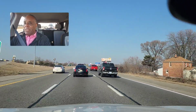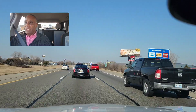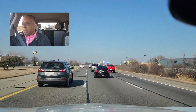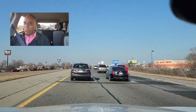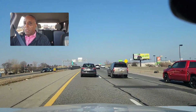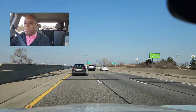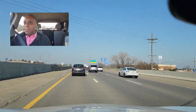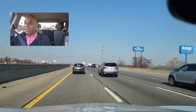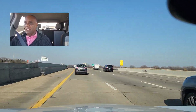There's a car in my blind spot to my left, so I can't change lanes, and I don't want to get too close to them, so I'm going to make a lane change: mirror, turn signal, blind spot. I roll through the throttle, and I gradually pick up. Speed is pretty good. I'm not sure what they're doing. Their blinkers are just on.